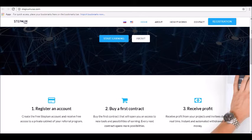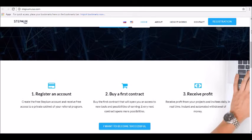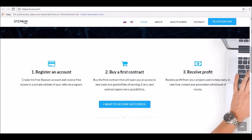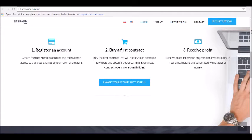Fast withdrawals. All of the withdrawals can be completed within a matter of seconds with a simple click of a button. Additionally, there is no minimum or maximum amount of money that can be withdrawn on a daily basis. Anytime access. Stepium can be made use of by customers at any time of the day or night. Since it is completely automated, users don't have to worry about being online at certain times. Customer support. There is a dedicated support team to help people out whenever they need assistance or guidance.